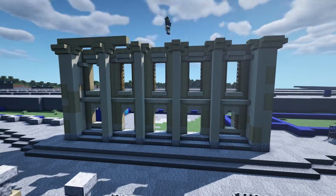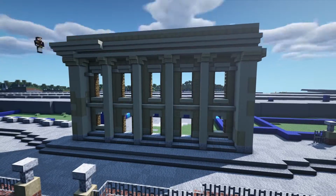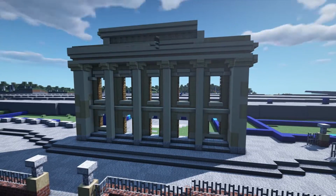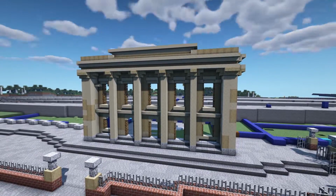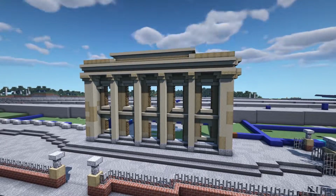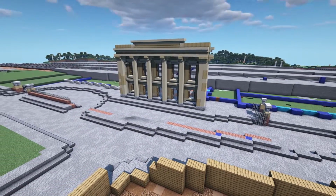Now the colour scheme I've gone for here is completely different to anything I usually go for. I've gone for all the stripped woods and some sandstone. I've used stripped birch as the main building block for this entire station, and that is because it imitates a sort of sandier sandstone.